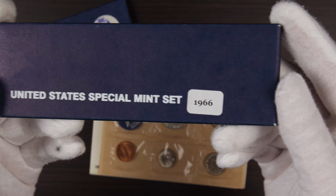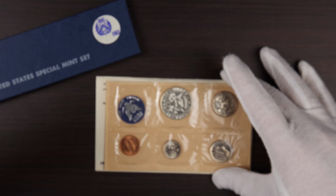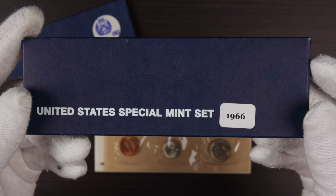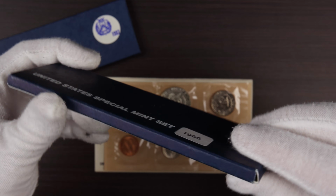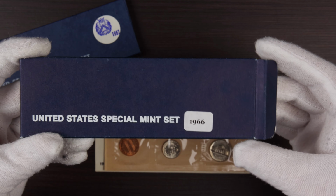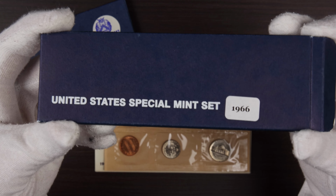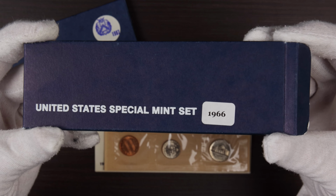So in 1966, we get this new presentation, no longer the flat pack, but we have them in this navy blue box or case. And let me get this open real quick. And I will say very briefly, I don't need the gloves. I just thought it might be a little less distracting. So I'm wearing the gloves, but I don't need them. I'm not touching any coins directly with my fingers.